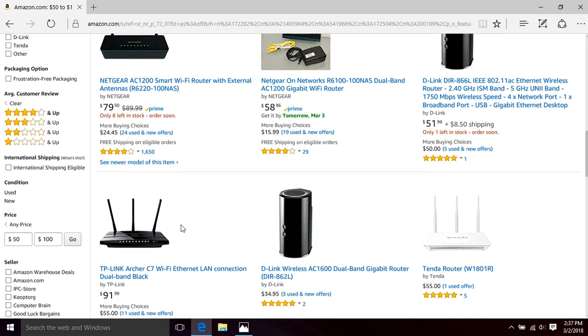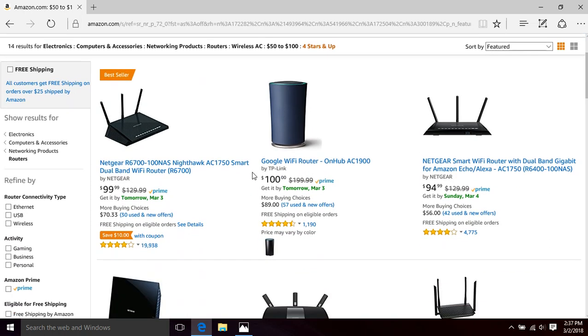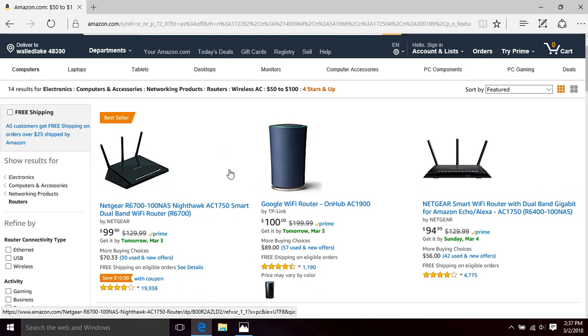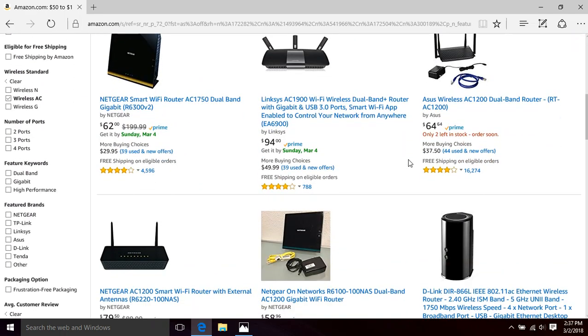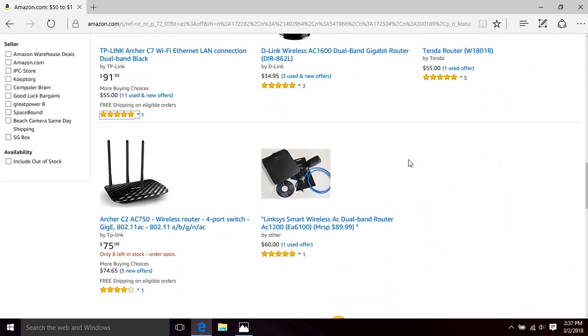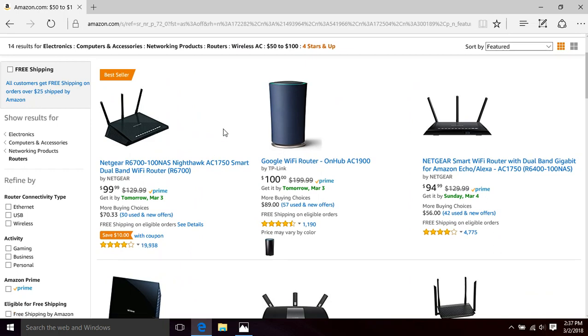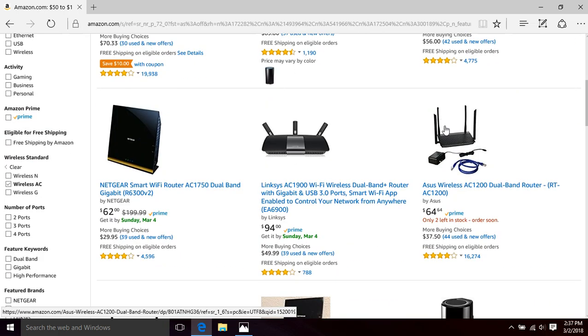So, based on just what we searched for, this Netgear R6700 looks like it would be a winner. If I was in the barracks right now and I needed a router, I would go buy that one. Let's see, is there anything else that jumps out here? Not really. But really any of these routers, maybe you have a brand or maybe you have a friend that likes a certain brand.